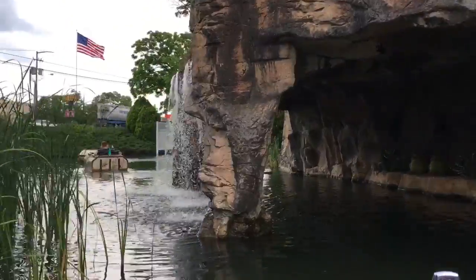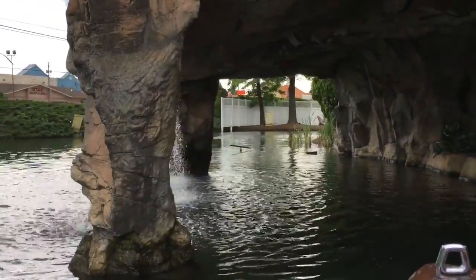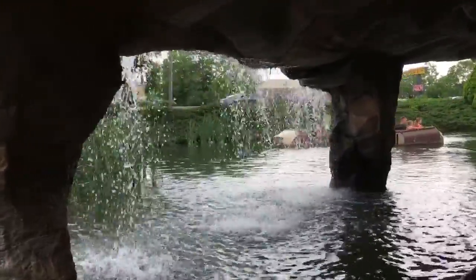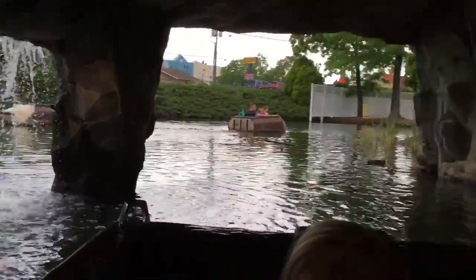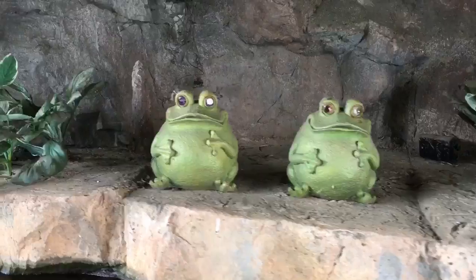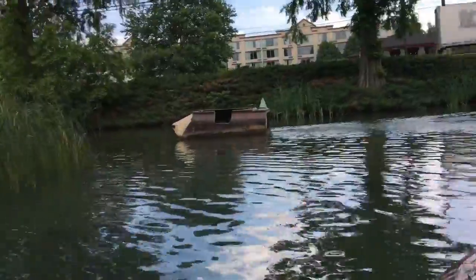And now we are going to go back here for Dutch Wonderland's very own backside of water. Some frogs hanging out over here. I like the girl ride. Oh, we did the water slide.